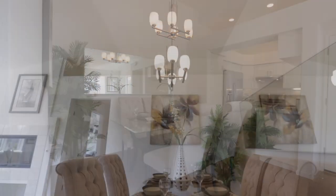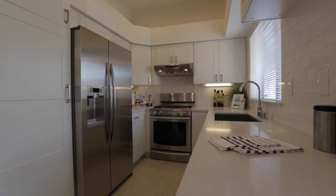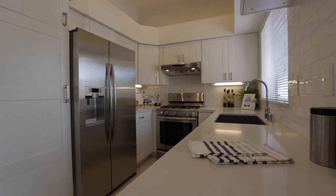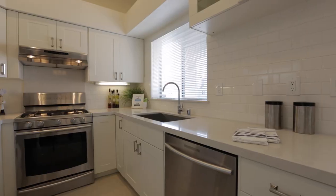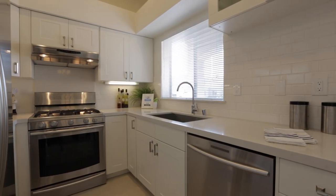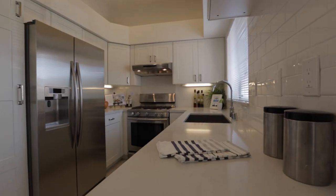Adjacent to the living room is the formal dining area, as well as a contemporary and modern kitchen that has been tastefully updated with stainless steel appliances, including a 5-burner gas stove cooktop and highlighted with durable quartz countertops, subway tile backsplash, new custom cabinetry, and tile flooring.